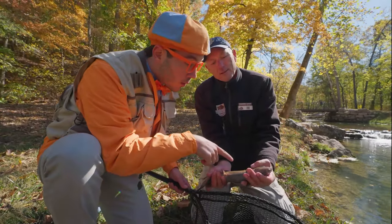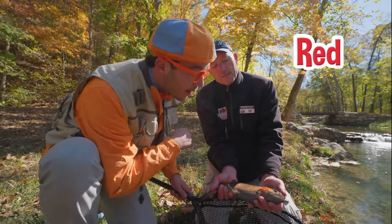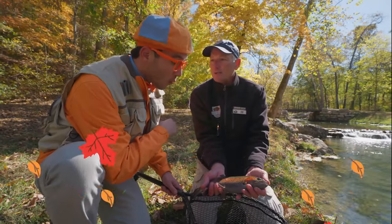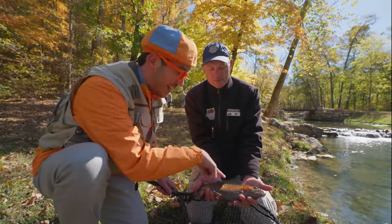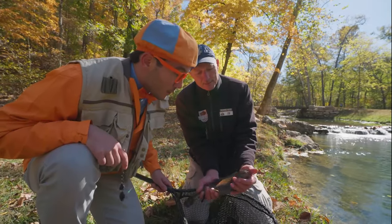Wow. And it's a male. Whoa, it's so colorful. See, red gill plate. They get like that in the fall when they're spawning. The males get really colorful. Whoa, and look, it has a lot of spots. So we're gonna have to get this guy back in the water though.